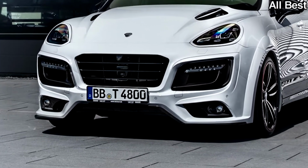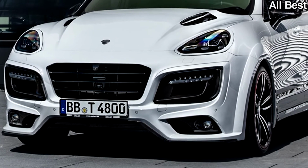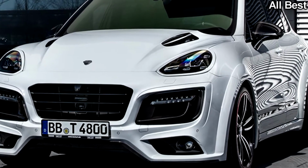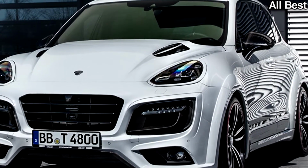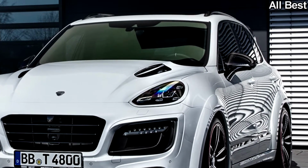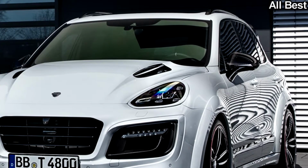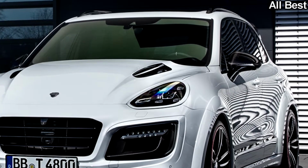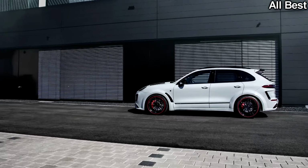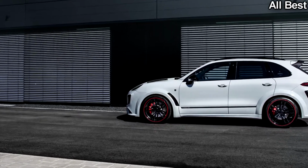Consider that insane torque number for a second. Not only does TechArt's program add 88 pound-feet of twist to the Cayenne, but the resulting output also puts it head and shoulders above the 627 pound-feet of torque capabilities of the Porsche Cayenne diesel, which just set a Guinness World Record by successfully pulling a 314-ton Airbus A380. Imagine then what the Edition 30 Years version of TechArt's Magnum program is capable of when afforded the same.